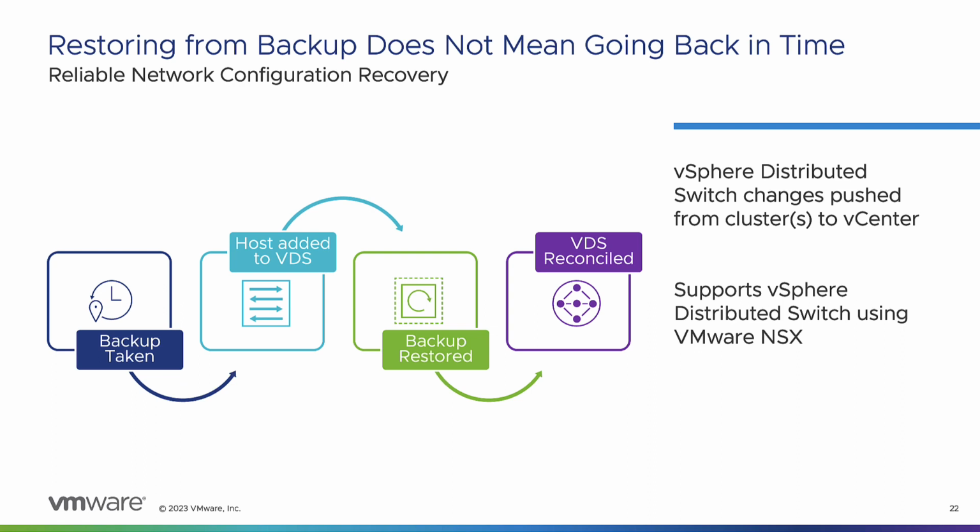So it avoids that scenario where you've restored vCenter from backup, you're already kind of in the weeds, you're in an undesirable state as it is, and you won't have to worry about the distributed switches going out of sync or having inconsistencies any longer. And this will support distributed switches that are also using VMware NSX. It'll support things like adding or removing hosts from a VDS, connecting VMs to port groups, connecting VMs to NSX port groups, creating and deleting NSX segments, things like that.